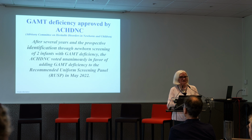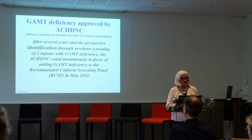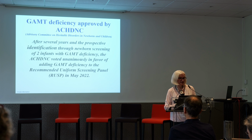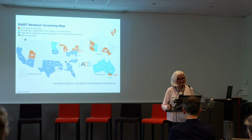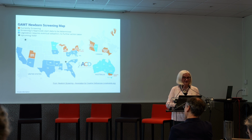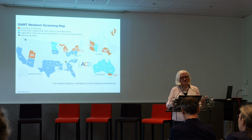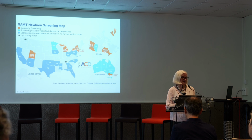We nominated the condition again, and after 7 years, like Heidi pointed out yesterday, the advisory committee voted unanimously in favor of adding GAMT deficiency to the RASP. So where are we now? You have seen this slide yesterday. There are 3 states that are currently screening for GAMT deficiency. There are other states in which the screening has been approved, but they have not started yet.